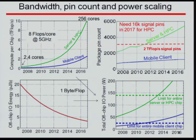if we want to keep scaling from 2007-08, both on the mobile client and the server HPC side, just doubling the number of cores every 3 years or so, that's where the teraflops demands come from. We see that these teraflops demands essentially need 1 byte per flop. Some people may argue that's too much for certain applications. There are applications that demand 10 bytes per flop. So this is a ballpark figure.